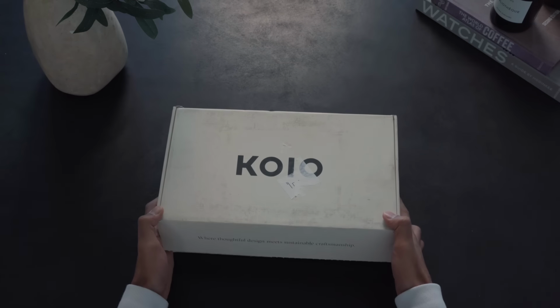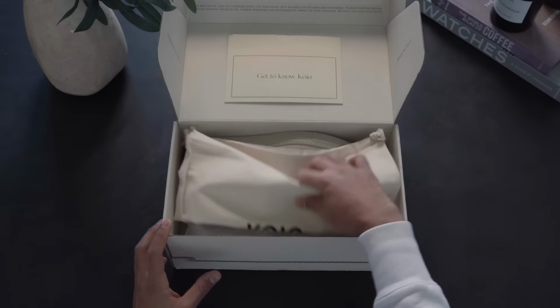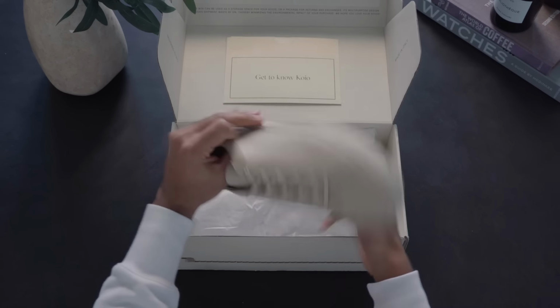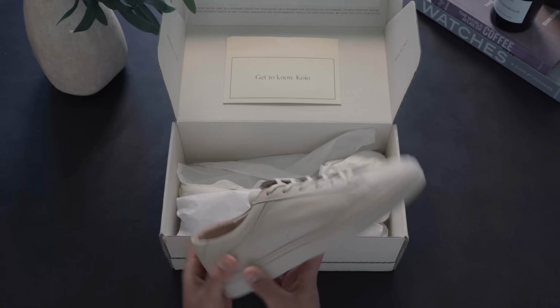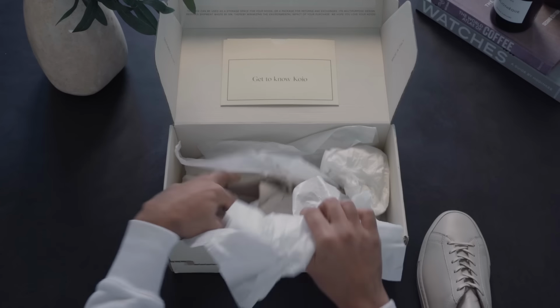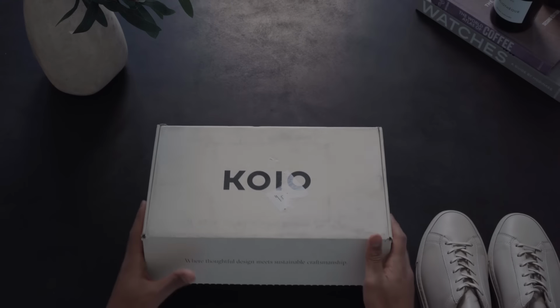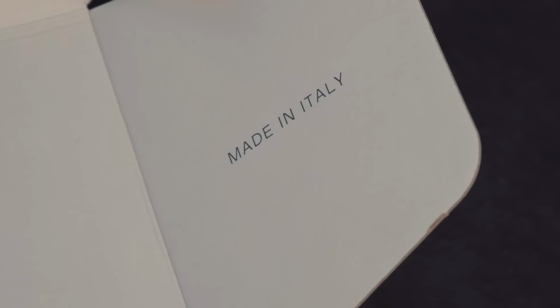Koio Capris are up next, coming in currently at $221, but normally at $295. They suggested sizing down unless I had a wide foot, so I went with the size 9 in this limestone colorway. It's a stunning cream beige color that I've really been digging recently. A great departure from the normal white and gray I wear. These are also fully made in Italy, from the assembly to the leather and the soles themselves.